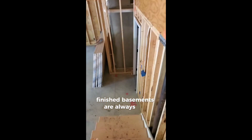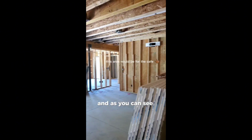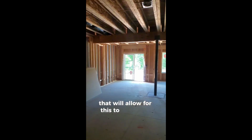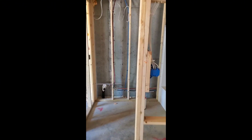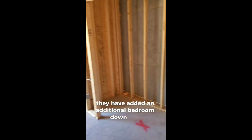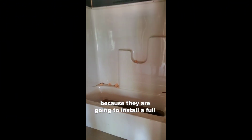Finished basements are always my favorite part of a home. And as you can see, there is tons of space down here that will allow for this to be like an additional home inside of a home. And I think that's what they are doing. So let's see. Yep, here in the basement, they have added an additional bedroom down here because they are going to install a full bathroom. So, sorry, don't look at that. That's kind of nasty. There'll be plenty of space for storage here.